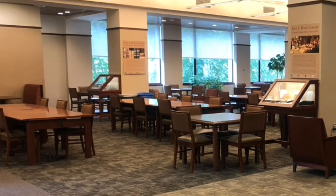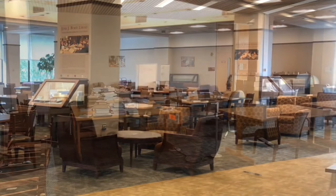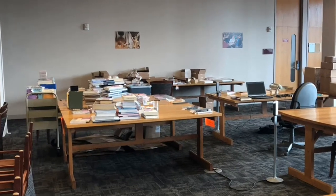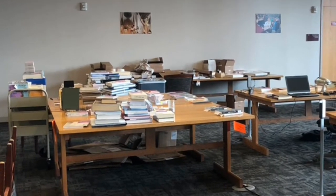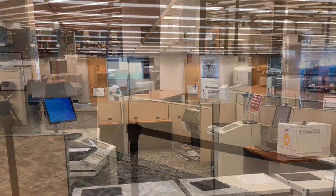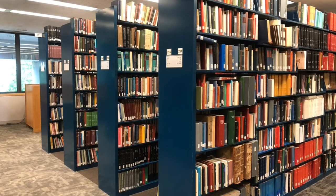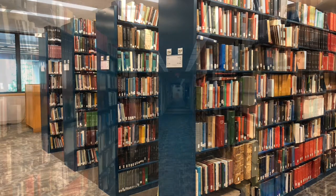On the main entrance floor, O'Neill Level 3, is a variety of study spaces. Don't worry, we'll have our book processing cleared away by the time you're here. Also available on O'Neill Level 3, just past the sunny atrium stairs, are printing, scanning, and help with personal computers by appointment. Our print collections are shelved according to the Library of Congress, or LC, call number system.